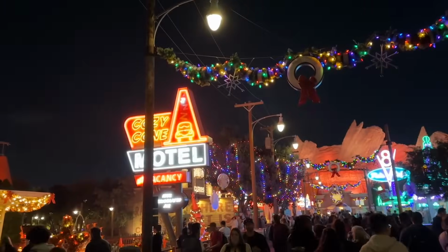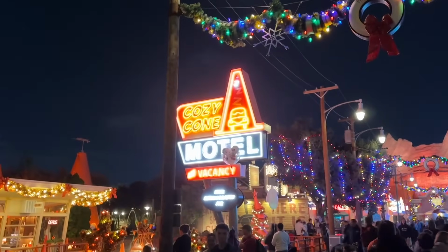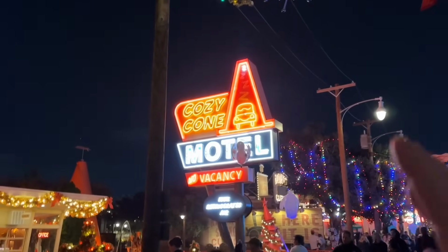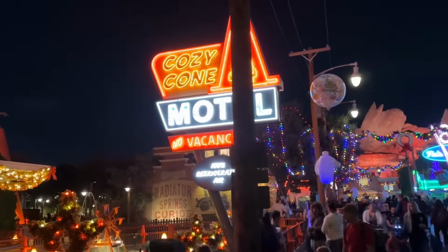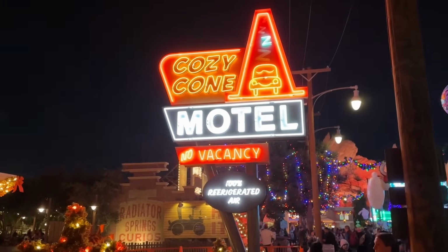Now here we are at the Cozy Cone Hotel. You can see that this is the, I'm sorry, hotel, I mean motel. What really is the difference between a hotel and a motel? It's that at a hotel, you have to go through a lobby and you're enclosed, whereas at a motel, you can just walk up to any door. So that's a motel. And you can see it's got the Cozy Cone, it says no vacancy.